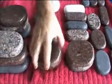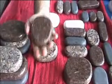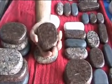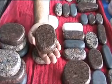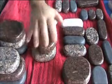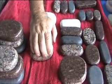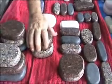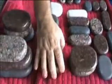Now, these heavier stones are hand stones. Generally they're placed in the hands of the client when they're laying face down. Their arms are palm upwards, and the weight is very comforting in their palms. When they're laying face up, their hand is cupped over it. Generally there's a towel in between, and that's very steady and comforting for the client as well. Some therapists have bigger hands, and they actually use these for the massage purposes as well.